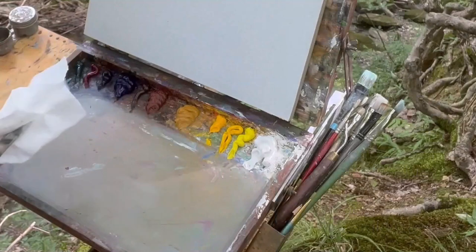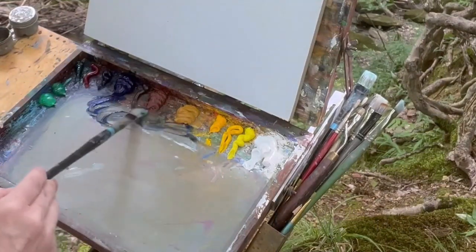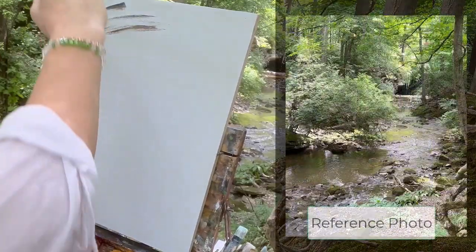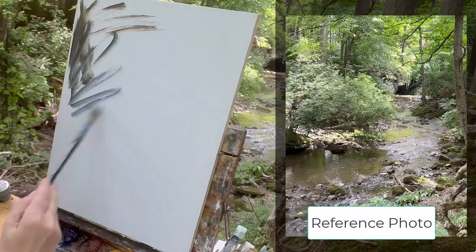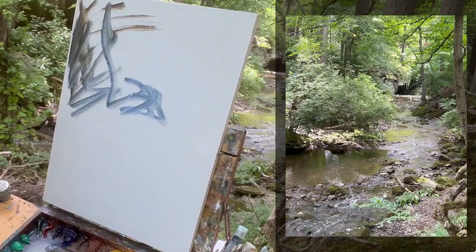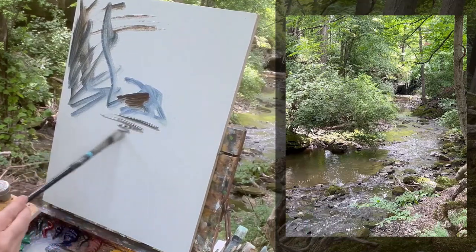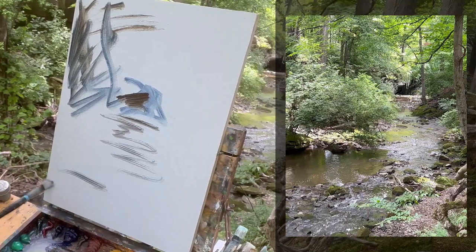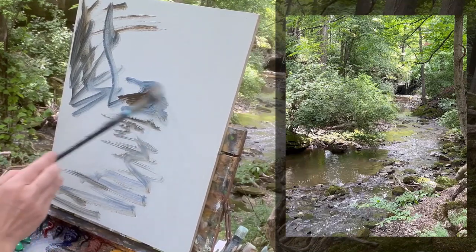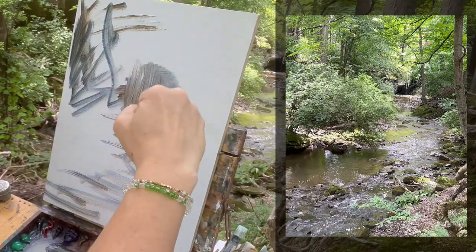So I've got my linseed oil and a little bit of odorless mineral spirits. And what I'm doing here is I'm just taking a little bit of burnt sienna and ultramarine blue, and some thinner, and I'm mapping out my composition. I did do my thumbnail sketch. I apologize for not showing it. I had limited time, so I jumped right into the painting. But you can see here as I work out the composition that this is basically my thumbnail sketch, as you can see it developing here on the canvas.